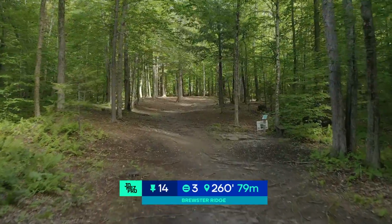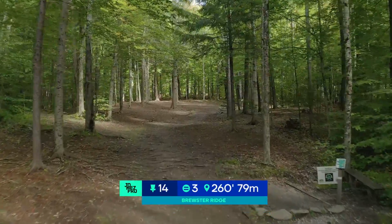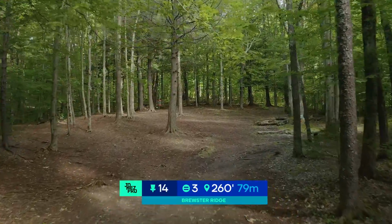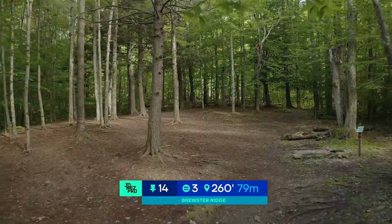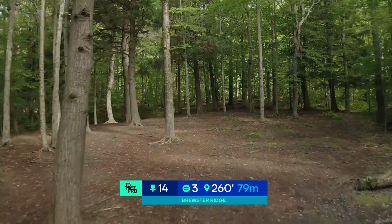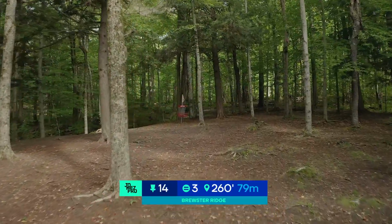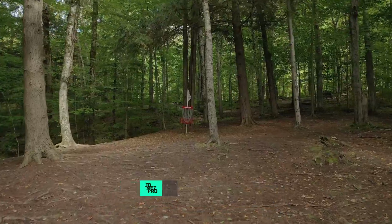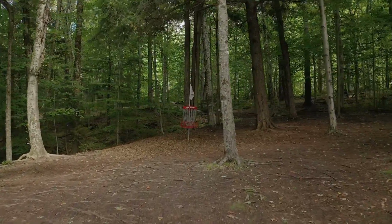Hole 14, uphill par 3, just 260 feet. One of the easiest on the course, as you've got two options. Straight shot through the narrow gap or hyzer shot through the wider gap. A little bit of a drop-off on the left side, so if you come in with that hyzer and you really skip big, you might be in trouble. But you just got to get the correct weight on this shot. Try to avoid a couple trees, and you're going to be up there, buddy.